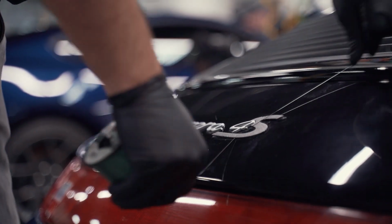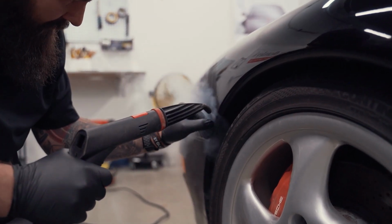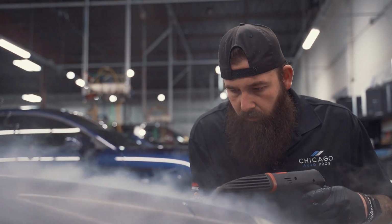The customer has opted out of doing any repainting of the wheels or calipers and just wants to remove the clear bra and give this baby a light paint correction. Let's get this thing rolling.